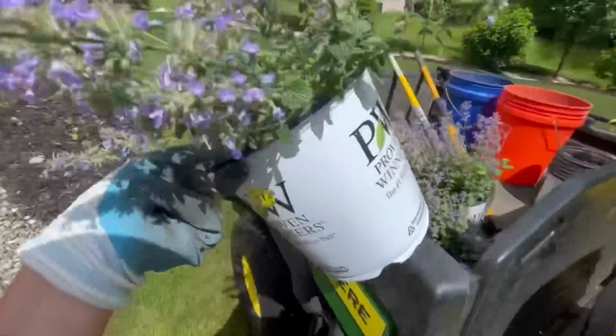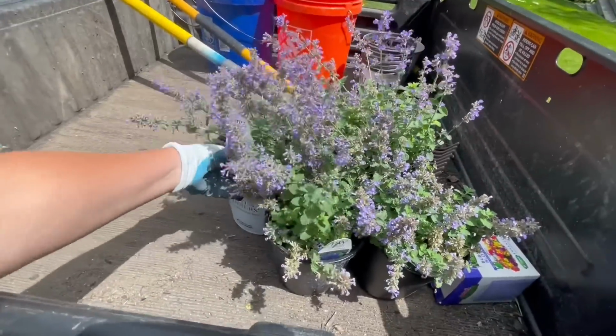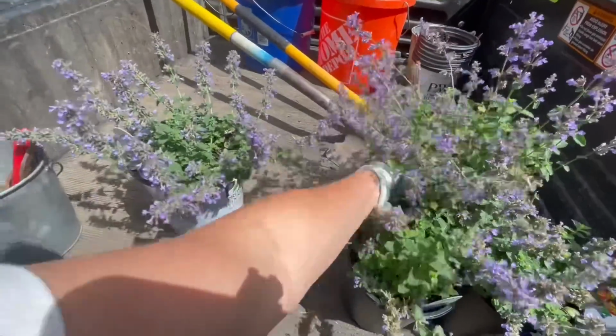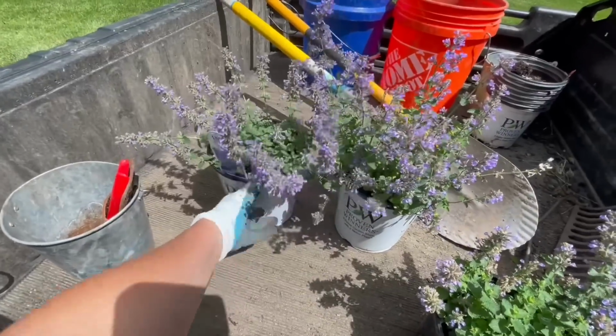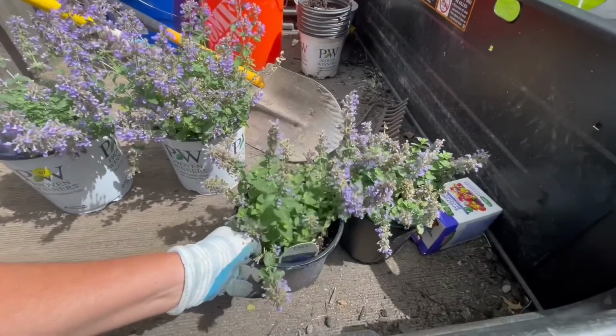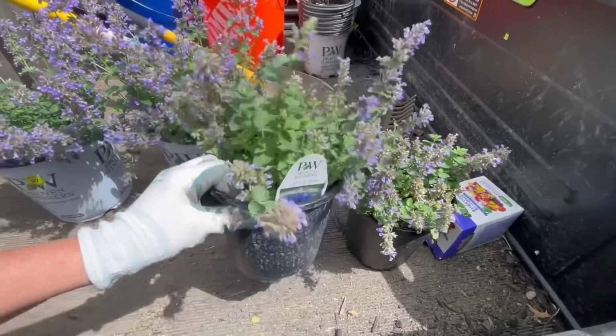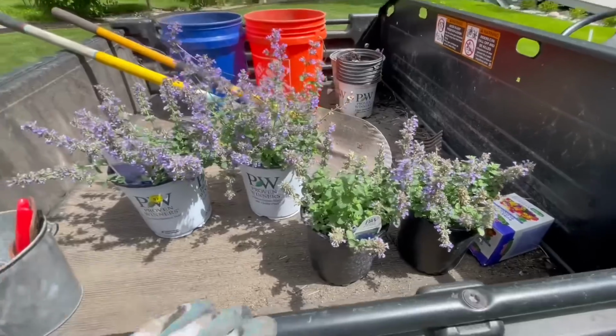So I've got 4 here. I think these were like $3 a piece. Actually, no, these ones were $7. These big ones right here, these were $7, and then these were $3 a piece because they didn't have the Proven Winners pot or whatever, but I really didn't care.